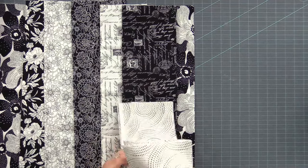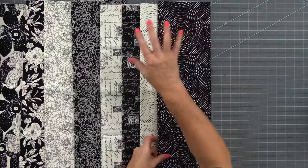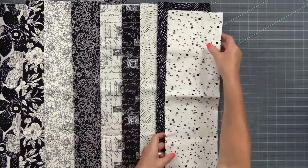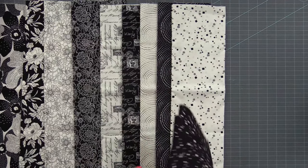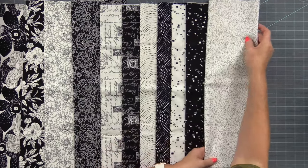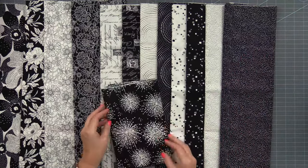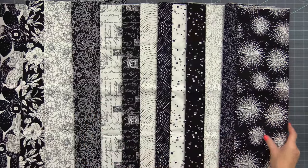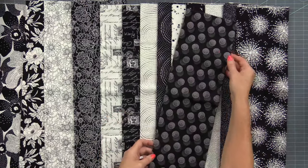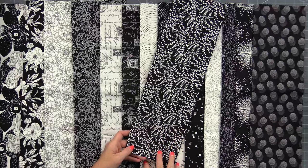And some circular dots. Really cool, both in the white and the black. I love the motion in this, and just looking at it together, there's such variety and pattern. We have kind of like a dot, which is actually squares, both in the black and white. And then this one is kind of like these little, almost like fireworks, so both in the white and the black. And then we have a few more prints. We have the large kind of, I don't know if this is dandelion blooms or could be fireworks. We have a little circular print, geometric print, and then the little branches and sprigs.